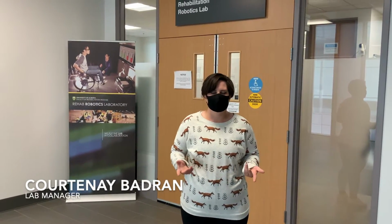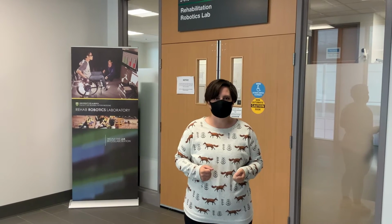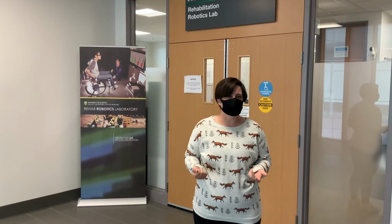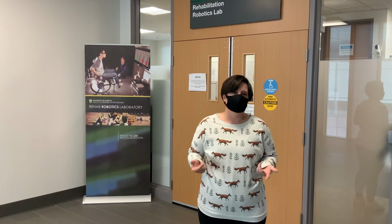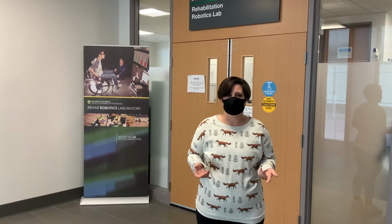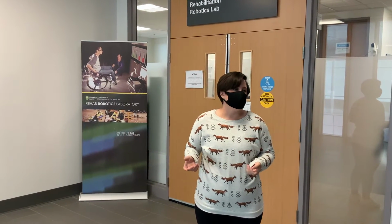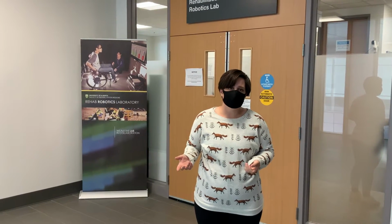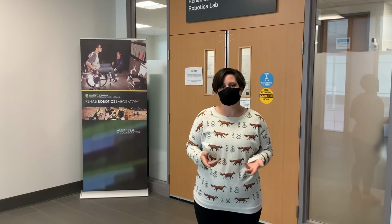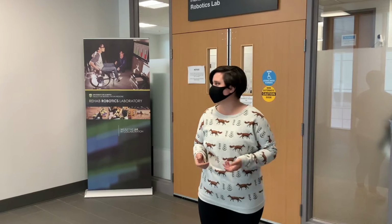This lab is a collaborative workspace that was created as a place where people from all disciplines could work together to find solutions to big problems. Our goal is to advance the field of rehab science through the development of use of new technologies. And this innovation helps to improve quality of life for people with disabilities or injuries at all stages of life. We're also trying to figure out better ways for people to learn through interaction and simulation.